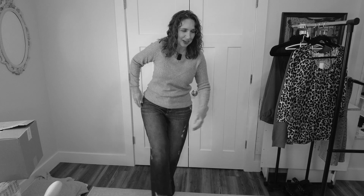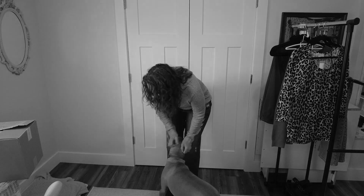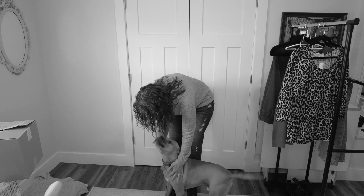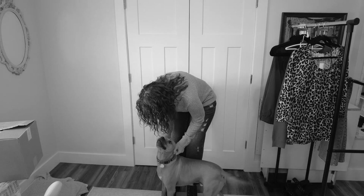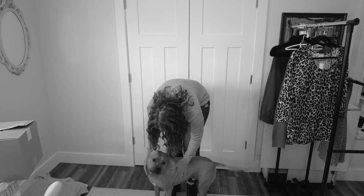Ruger comes in and says, "Hi, bud. Hello, are you going to hang with me? Are you going to hang with me? Okay, okay. Yes, oh, I love you too, I know. Are you cold? It's cold out there. Those ears are so cold. Oh my, oh my."